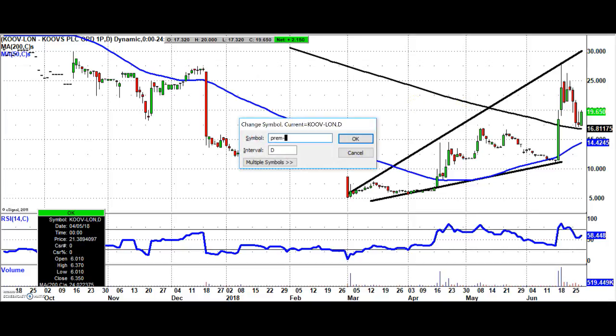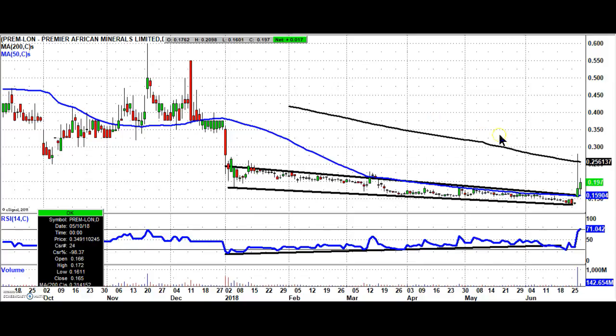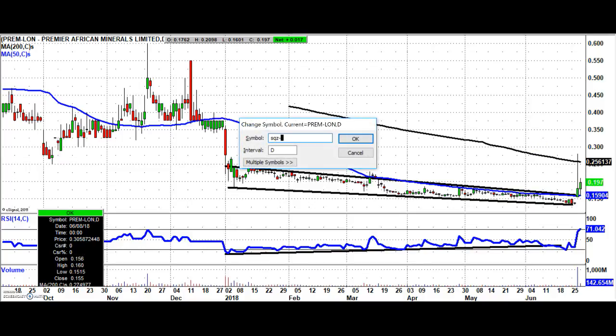Premier African is also in focus at the moment, so we've got a lot of volume and trades going on there. Intriguing breakout here from this falling wedge, I suppose it is really, converging triangle, breaking the 50-day moving average at 0.15 and pushing on higher. We did briefly touch the 200-day moving average, which was the target ahead of the breakout, and we're looking to a retest of the 200-day line at 0.25 over the next few sessions. Hopefully we'll be able to sustain it rather better on the second time around.